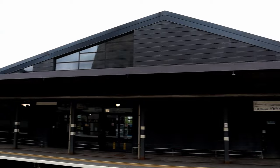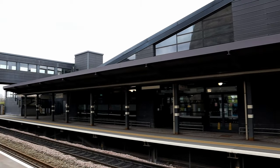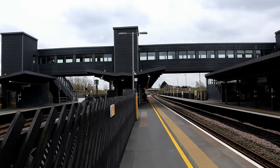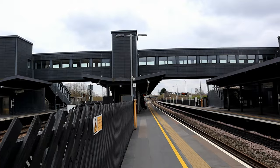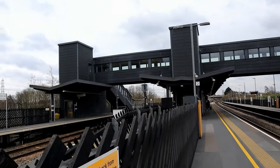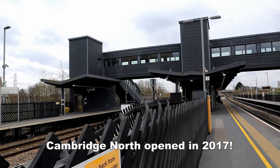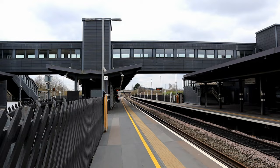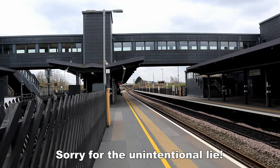I don't know. As you can see, it's a very modern looking station, as you can imagine for a station that was built in 2009. I've just suddenly realised I've been to Cambridge North, and I think that's newer than this. I'm going to check, but I think Cambridge North is newer than this. I lied when I said this is the newest station I've been to, possibly.